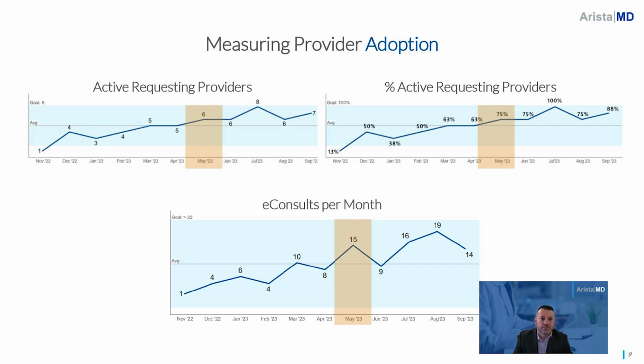You can increase the number of relevant eConsult requests by educating your PCPs about appropriate use cases for eConsults. We will discuss this more in a few minutes, but the takeaway from this slide is that engaging your champion to advocate for eConsults can increase the number of eConsult requests per PCP and help you deliver faster specialty care for your patients at a lower cost.